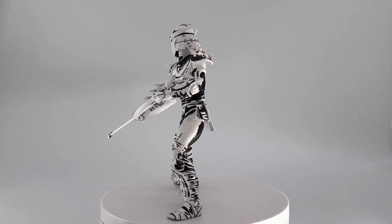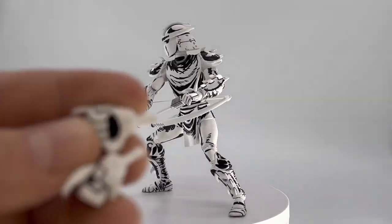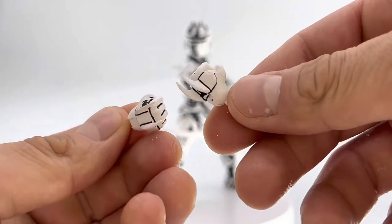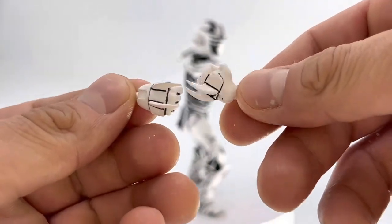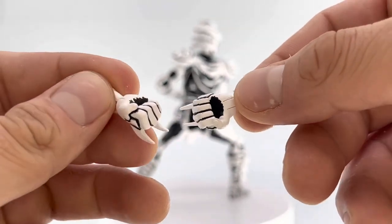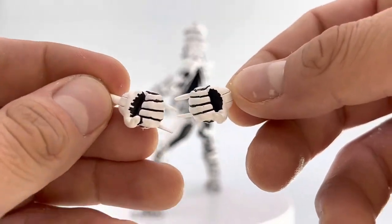He does come with two extra hands, and he is currently using his secret hands, but he does come with two fisted hands right here, a right and a left, which you can see are very well done in terms of the black and white detail, even in the palms right there. As you can see, they put some nice detailing and they even outline the fingers, which is pretty damn cool.